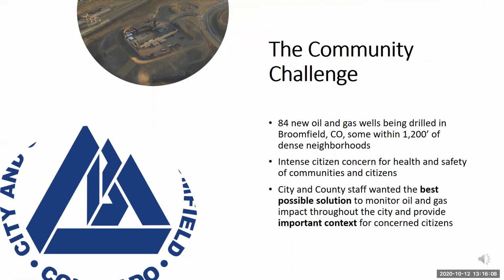In order to build context for concerned citizens, Broomfield wanted the data to be compared to standard health guidelines for particulates and other air toxics such as benzene, a known carcinogen and deep concern in the community.